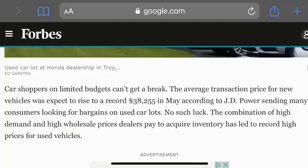As of May 2021, the average transactional price for a new vehicle is $38,225. So now the obvious question becomes, why are these prices going up?